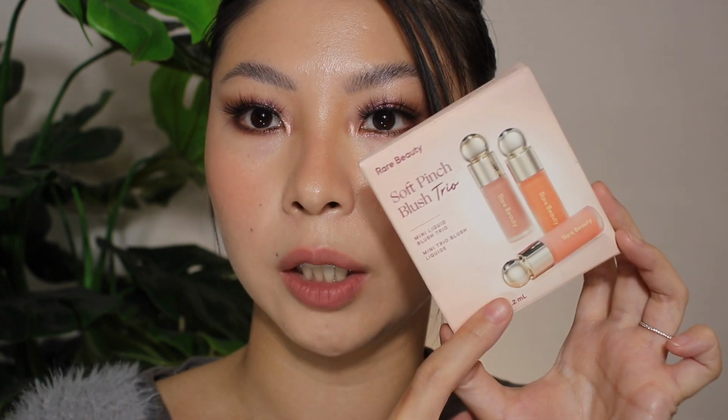Another liquid blush I feel is worth checking out is definitely the Rare Beauty Liquid Blush Trio. It comes in 3 different shades. These shades are super duper wearable. I just did a try-on the other day. I'm going to link you guys to the video. My favorite shade is definitely the shade Hope. These are the liquid blushes I feel like are worth checking out.